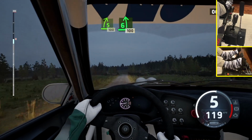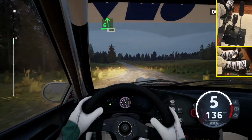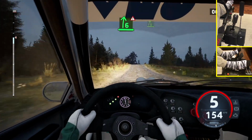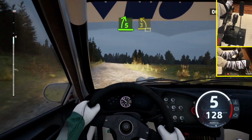Yet another big jump approaching, a lot of big air right here, and luckily landing perfectly straight with no problems whatsoever. This one is actually a little bit tricky. It's a 6 right pretty much as soon as the jump opens up. Gonna try to enter it a little bit sideways to compensate for that 6 right.